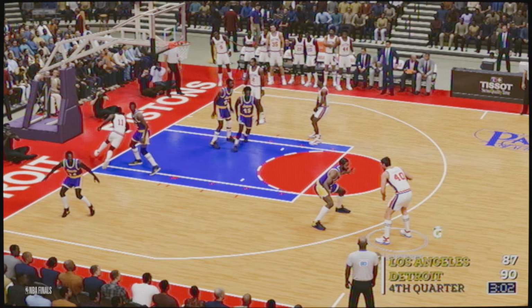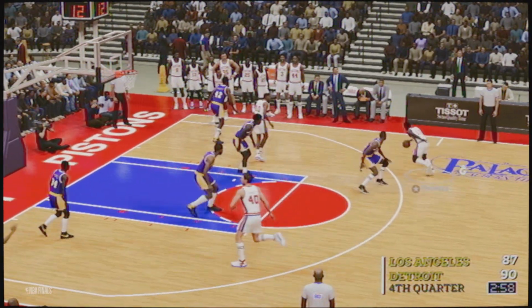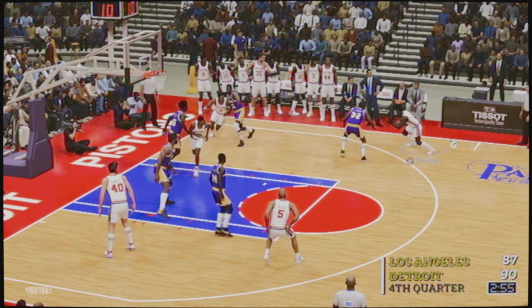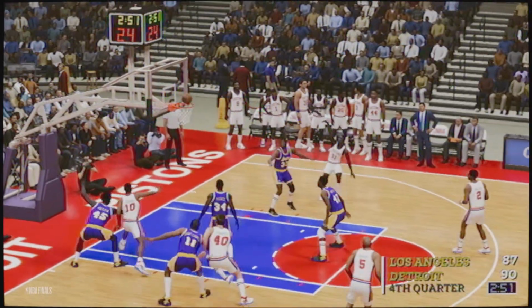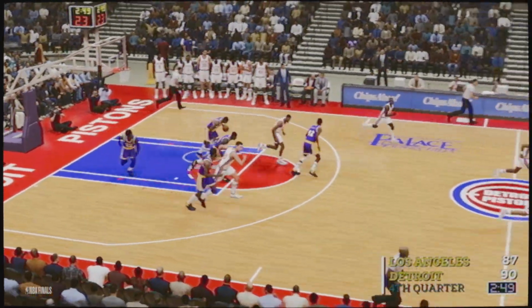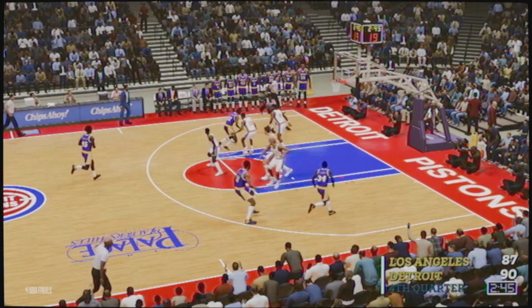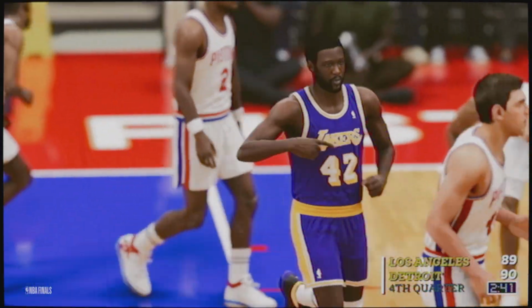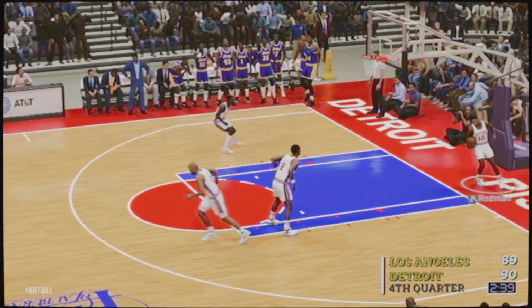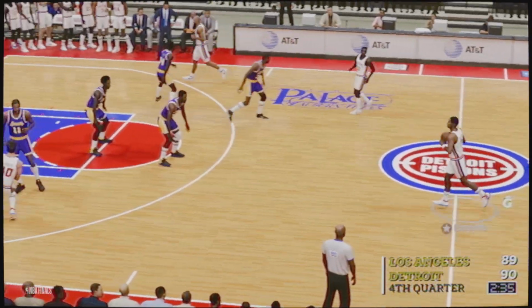Now, here's Lambeer. Back to Thomas. Over Johnson. Thomas, no good. Lakers trail by 3. Locks up the alley-oop pass. And the dunk by Worthy. No surprise there. It's big game James. What do you expect? Living up to his name is what he does.